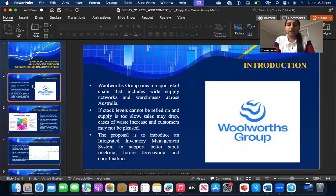Woolworths leads the Australian retail sector with more than 100 supermarkets and a variety of items available to a large number of customers. Since Woolworths relies on thousands of suppliers, uses distribution centers, and has numerous stores, precise inventory management is vital for them to operate smoothly. At the moment, the system creates problems such as too much inventory, out of stock items, and a lot of discarded goods.